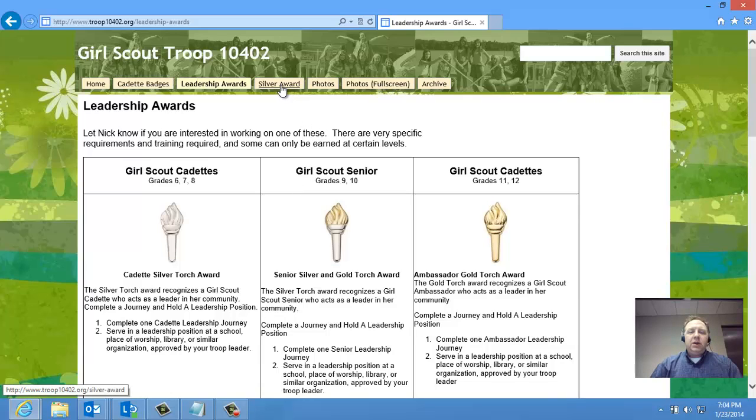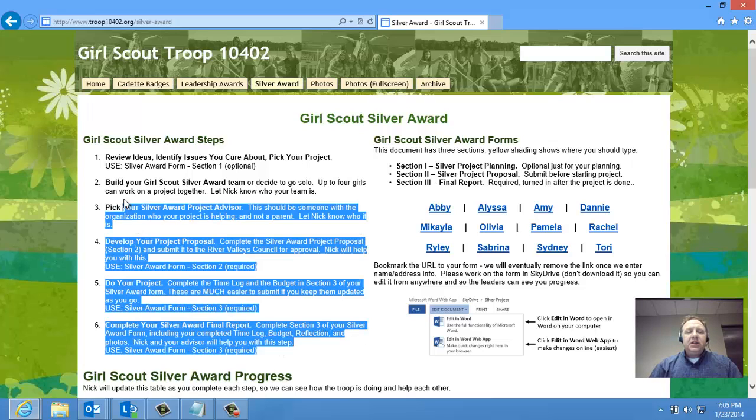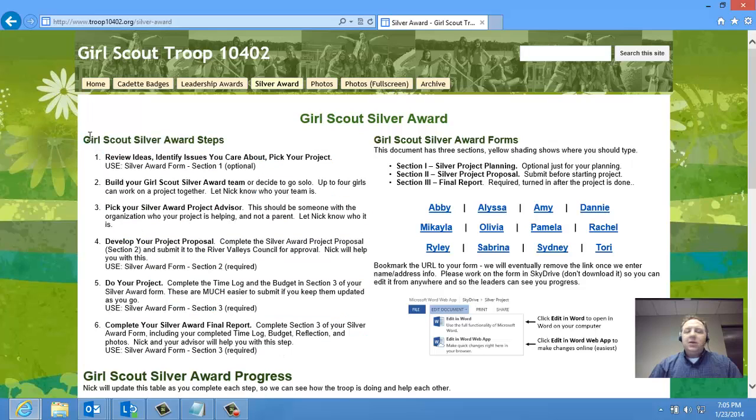So if you click where it says Silver Award, I'm going to keep everything related to all of us working on our projects on this page. I'm going to call out a couple of things that are here. On the left-hand side, there's a list of all the different steps you have to do to complete the Silver Award. The words make it look harder than it is.